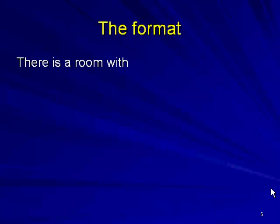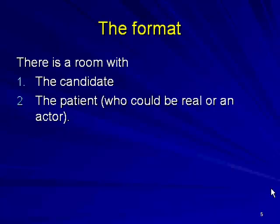The station is supposed to simulate a real-life situation. This could be on a ward or in a busy A&E department, for example. There is a room with the candidate, the patient, who could be real or an actor, the pair of examiners.